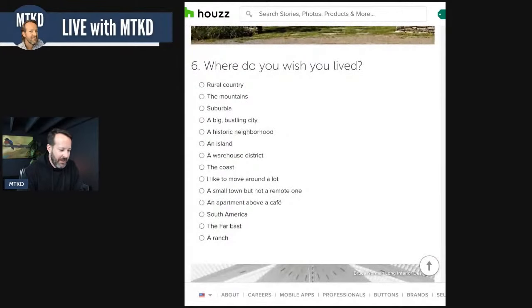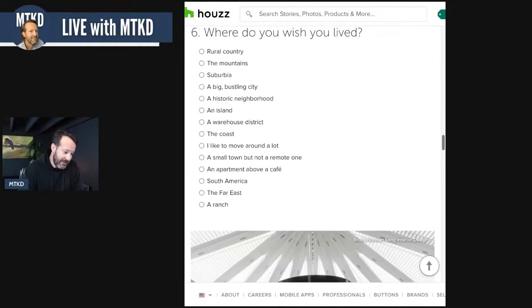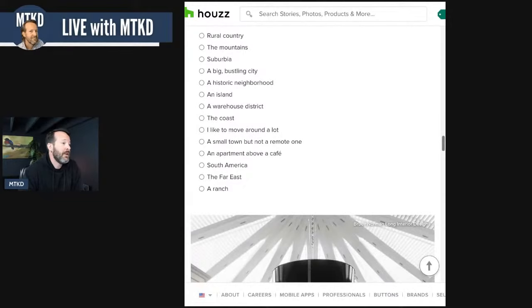Where do you wish to live? All right. Now we're talking. Rural country, the mountains, suburbia, a big bustling city, a historic neighborhood, an island, a warehouse district, the coast of an island would be good. I like to move around a lot. A small town, but not a remote one. What else we got? An apartment above a cafe.